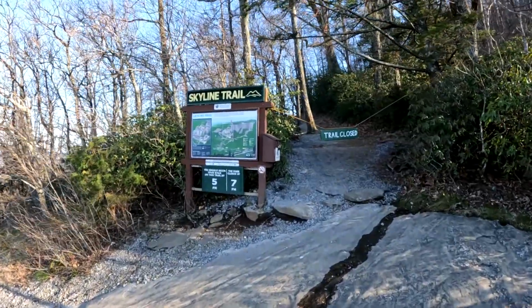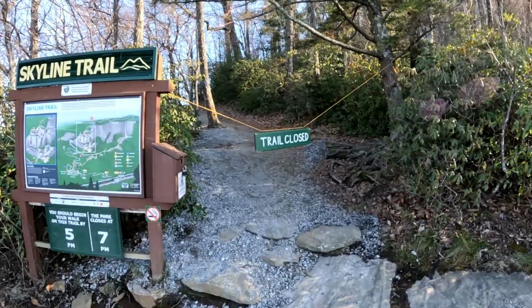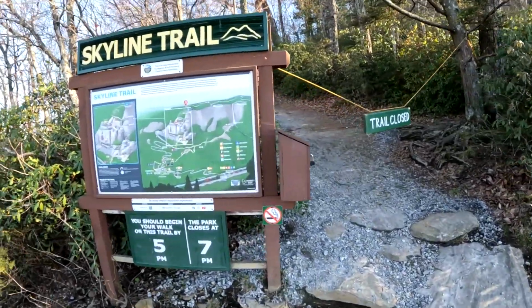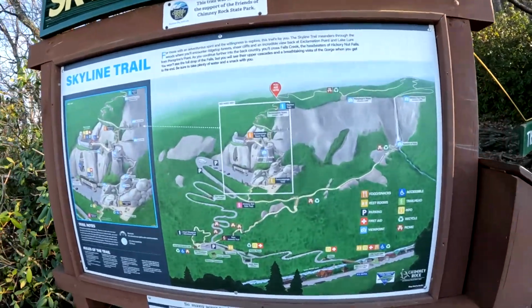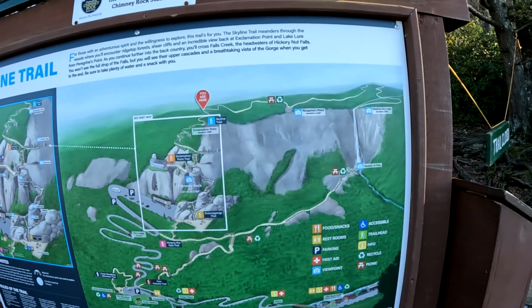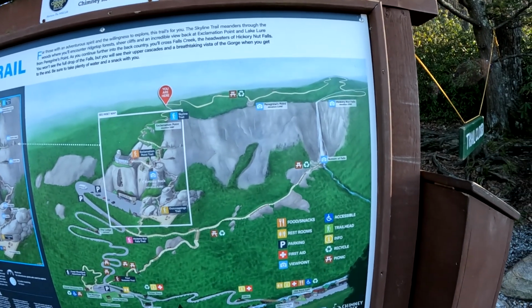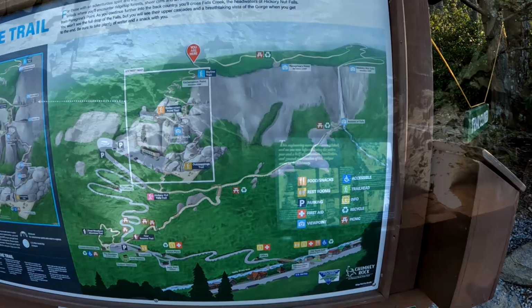Well, we are up here at the Skyline Trail area, and unfortunately, it's closed right now. But that would have made an extremely awesome view around the top to Hickory Nut Falls to be able to see everything.